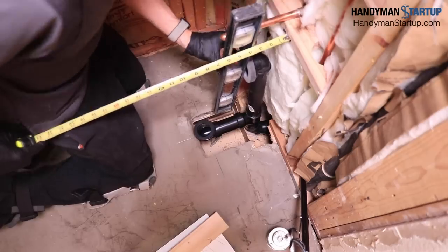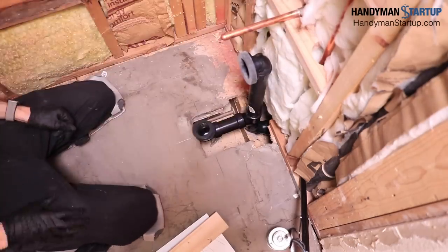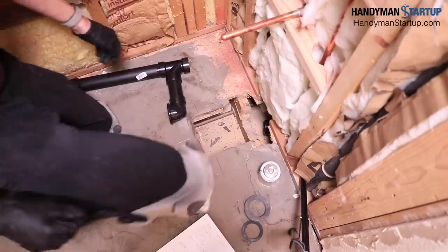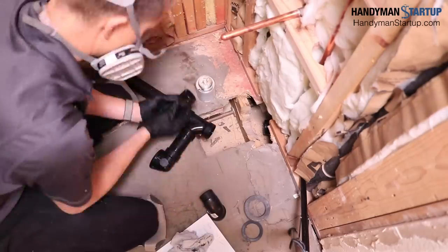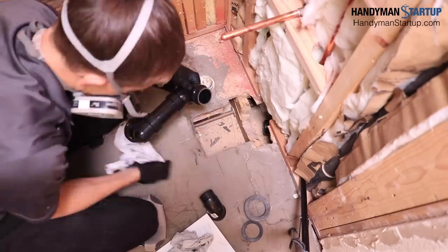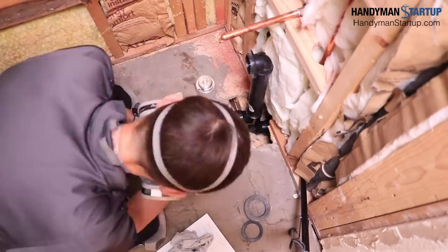And since I'm hooking up the tub from the top without actually hooking the plumbing up from underneath, then I have to be extra careful to make sure this valve is in the exact right position. And I did create an entire video exactly how to do this, so go ahead and check that out on my YouTube channel.